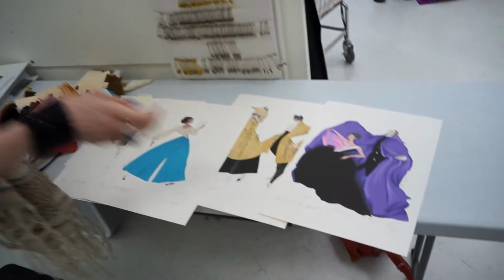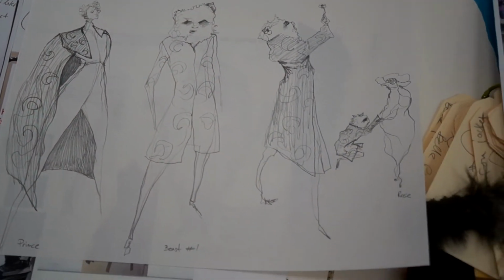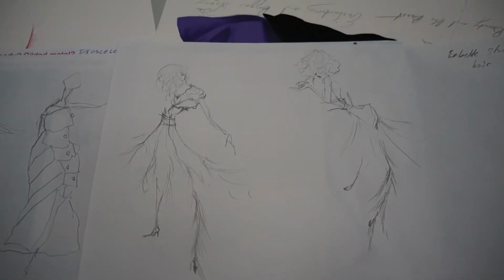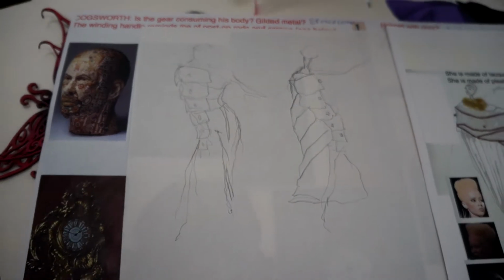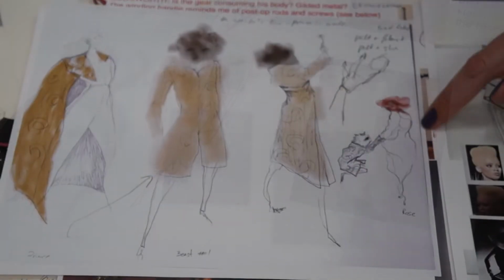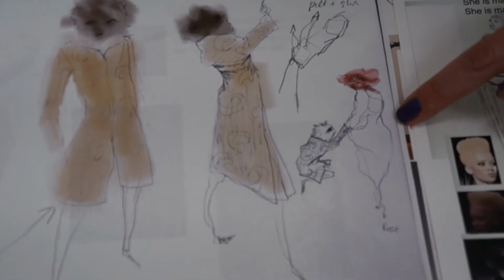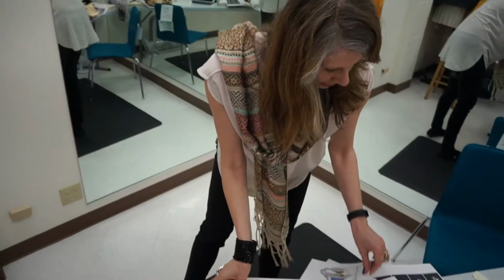And while reading the script, I really like drawing these emotional sketches, as I call them. They are really doodles that often don't have much to do with the clothes, but they just kind of capture the way I feel about a certain scene or a certain character. And then through the process of solidifying the design, through research, more drawing, sketching, adding color, I always refer to these instinctive doodles, and I think of them as a roadmap.